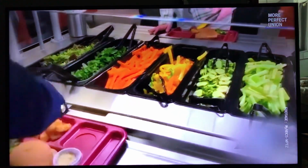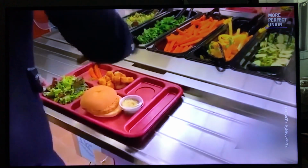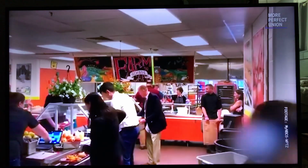In addition to the USDA's new guidelines, Marcus and other experts we spoke to also think implementing universal free school meals can help cafeterias get the funds they need to serve healthier food.